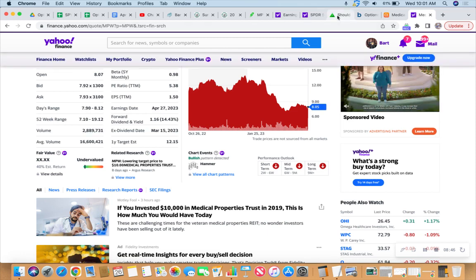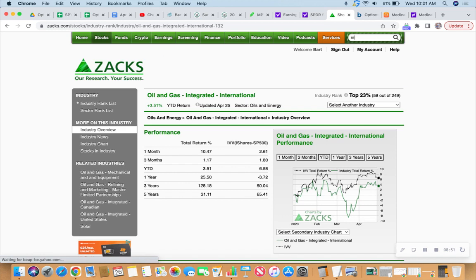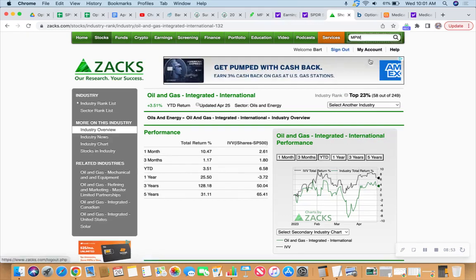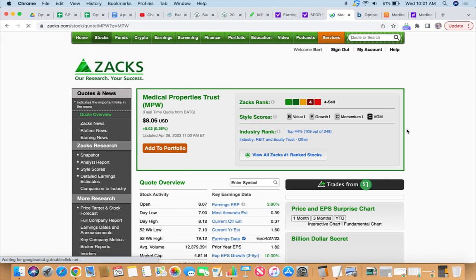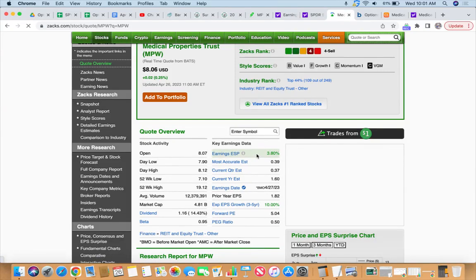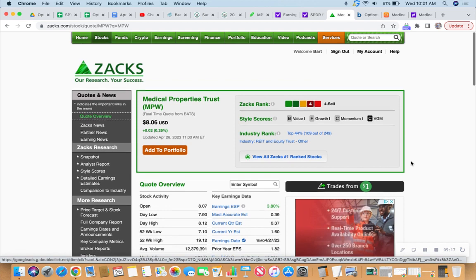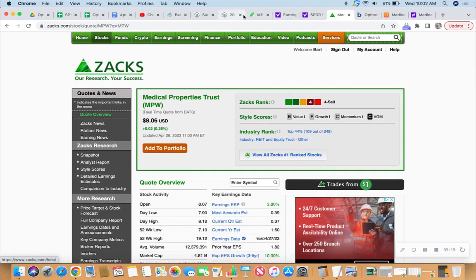What about Screech over at Zach Morris's office? MPW. What are they classifying it at? Let me guess. A 4. So they're saying it's a sell, but they're also predicting that it's going to be an earnings beat by 2 cents, which is 3.8%. Look at that forward PE 5. They got a peg ratio of 0.5. So it's definitely undervalued, but that doesn't mean it's not risque. It could be very risque, right, Bart?